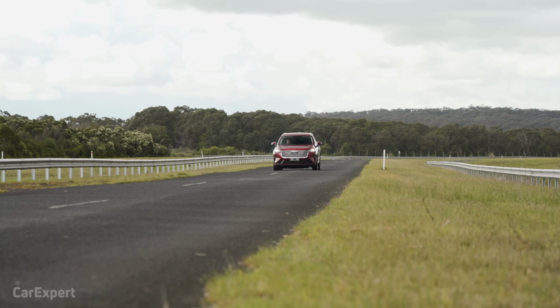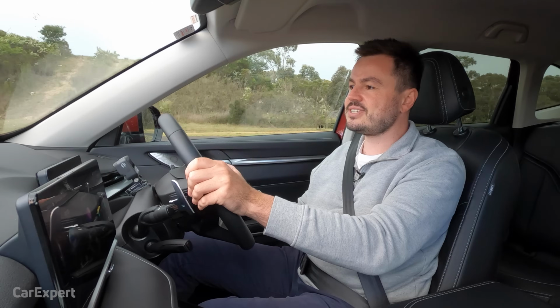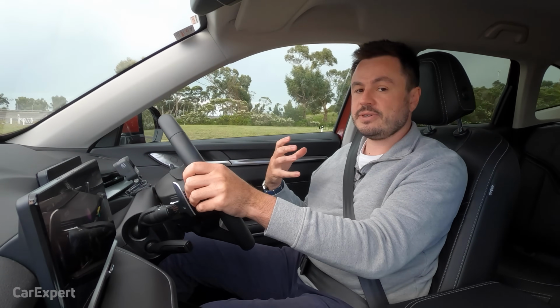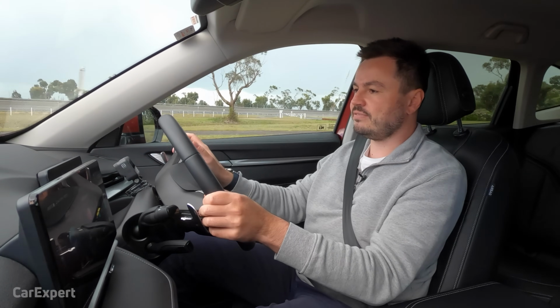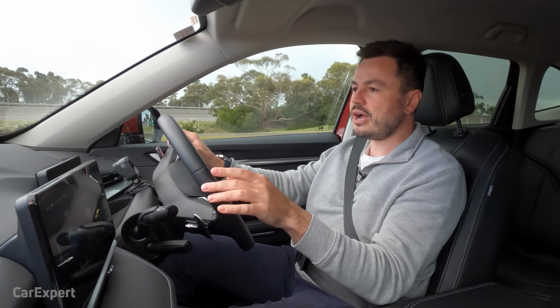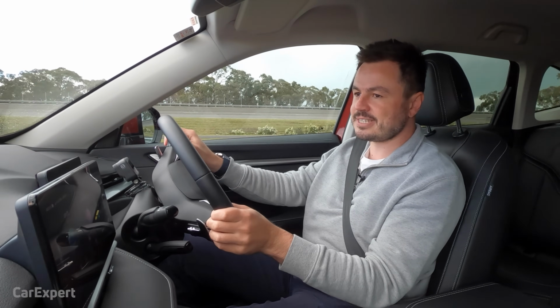It really does lack body control at that top end. So while it is nice in and around town, it really does feel like it needs a bit of work done to it on the ride and handling. It feels like they've just taken this straight from China, where I suspect it is just a lot of highway driving and this type of ride is acceptable.